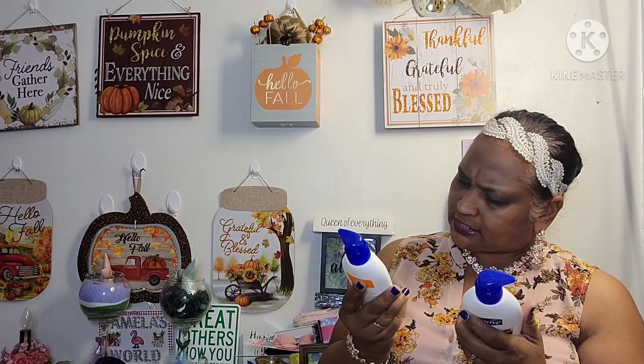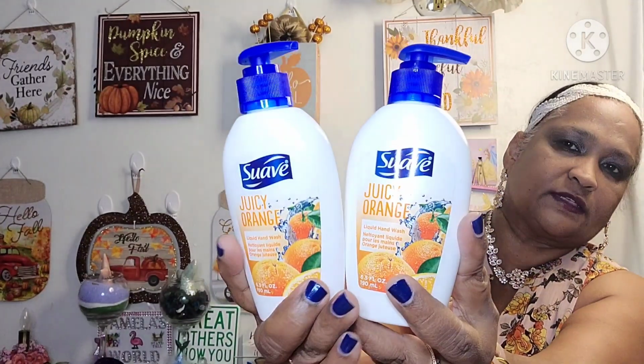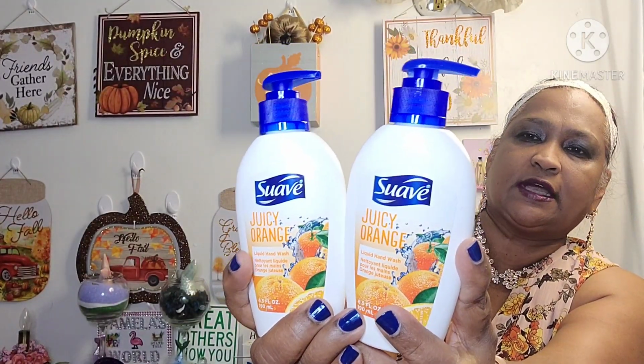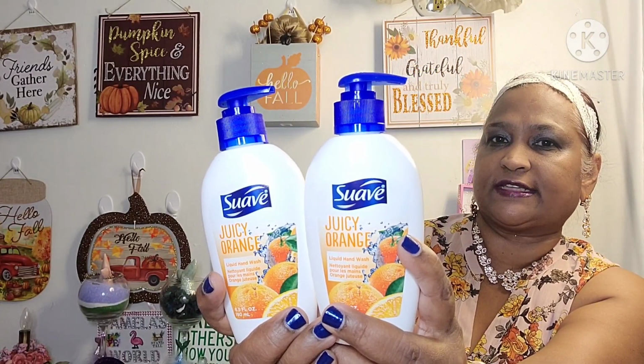Then I picked up two of these. This is one of my favorite as well. Suave Juicy Orange liquid hand soap, 6.5 fluid ounces. So I got two of those. And those are a brand, and they are very, very nice. I love anything citrus. Citrus is beautiful.